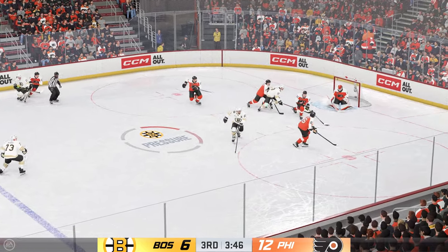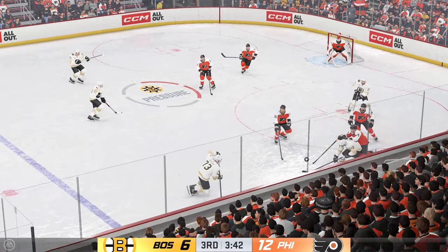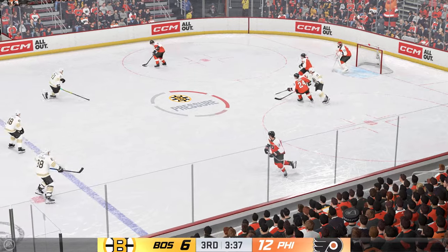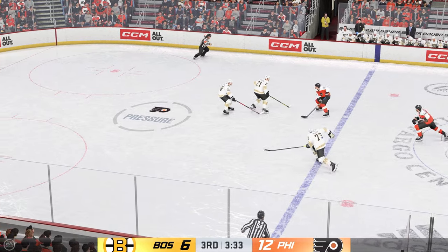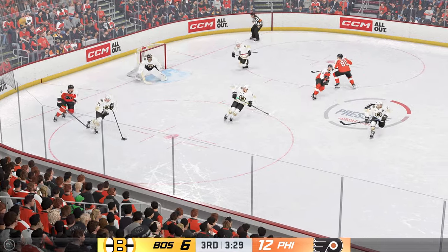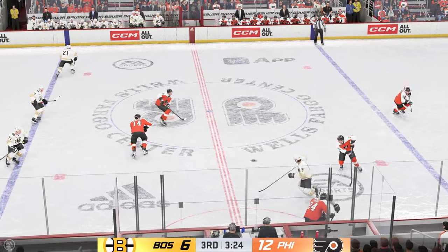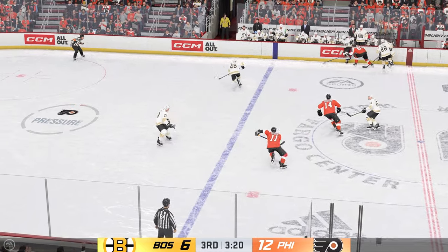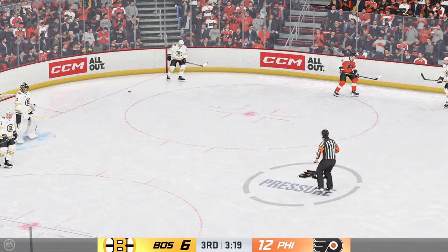Philadelphia's got possession here in their own end. Moves it to McAvoy. With the steal. The Flyers will play it from the defensive zone. Shot! Save. Tremendous agility there by Ullmark. Good use of the body to knock them off the puck. And now it's grabbed by Farabee. And we'll get a reset after the puck goes up and out of play.